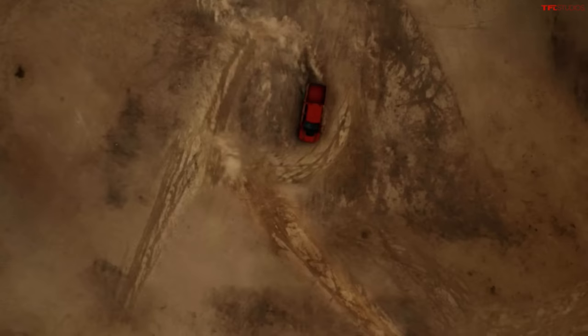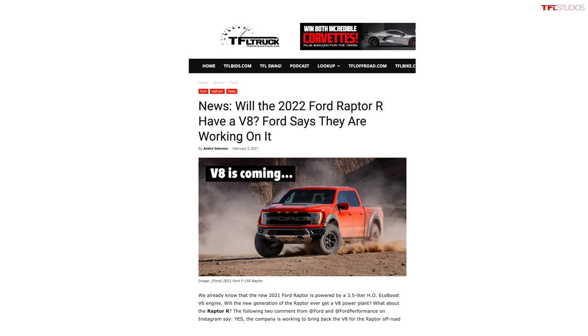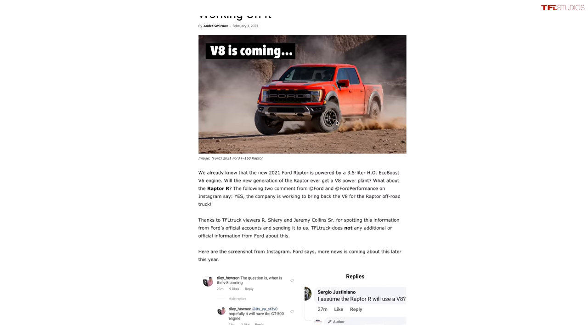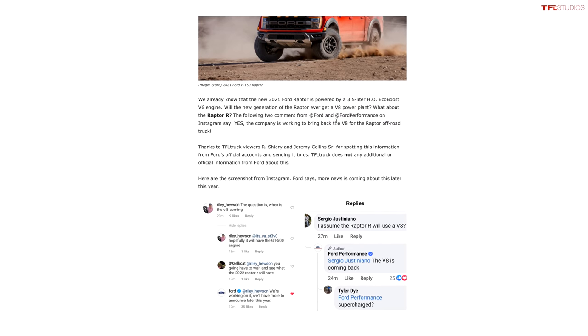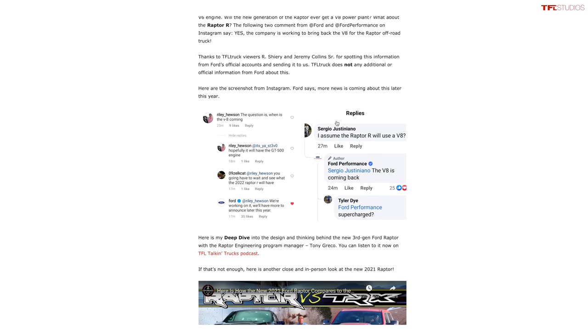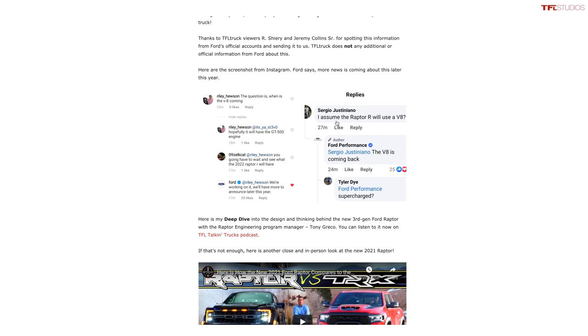But if you want the ultimate Raptor, the R, you're gonna have to wait until 2022. Now, we don't have a lot of facts about the R, but we can make some educated guesses. First and foremost, what's under the hood. It has to compete with the TRX, so we think it's going to be the GT500 V8, which will be somewhere around 760 horsepower. We don't know the pricing. We don't know, well, anything else. Ford is being very tight-lipped about it, but that is coming in 2022.